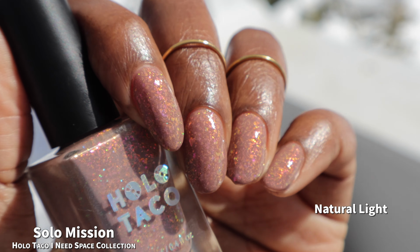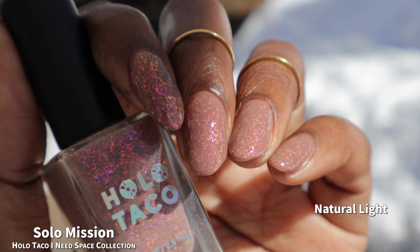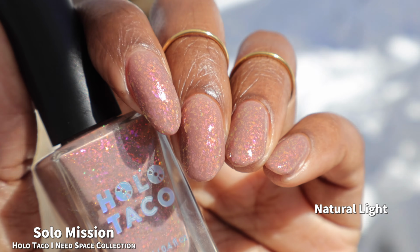All of that to say, I didn't really care for this one very much. It leans very much on me like a warm taupe, and I'm not a huge fan of taupe.